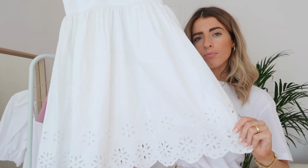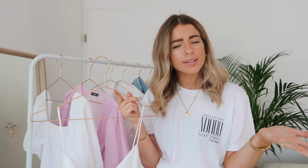This one is a new one from Zara. It's got this broderie anglaise at the bottom. Broderie anglaise is something I've seen in the stores every single year. Some years it's not as popular as others. It just comes in and out, but it's always there. So it's something you can definitely invest in and know that you can still wear year after year. It's just not always a prime trend, if that makes sense.